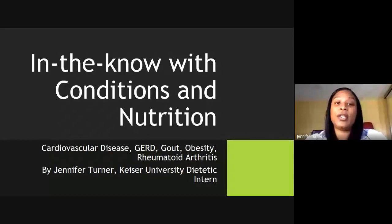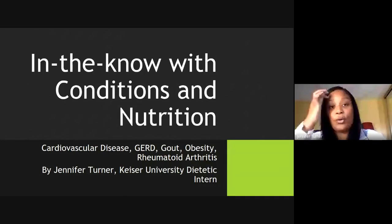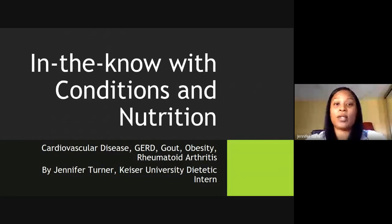Also, there's an activity that I would like for you guys to participate in, where you will need to know your weight, your height in inches, and have a calculator handy so that you can do the calculations. And when you're doing this, please do not answer into the chat box. This is just for you to know for your personal use and just to see where you stand, okay?